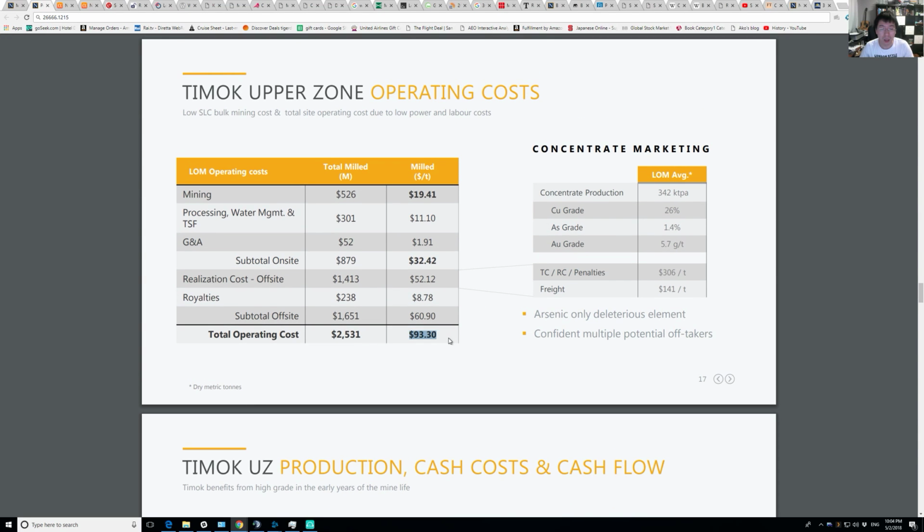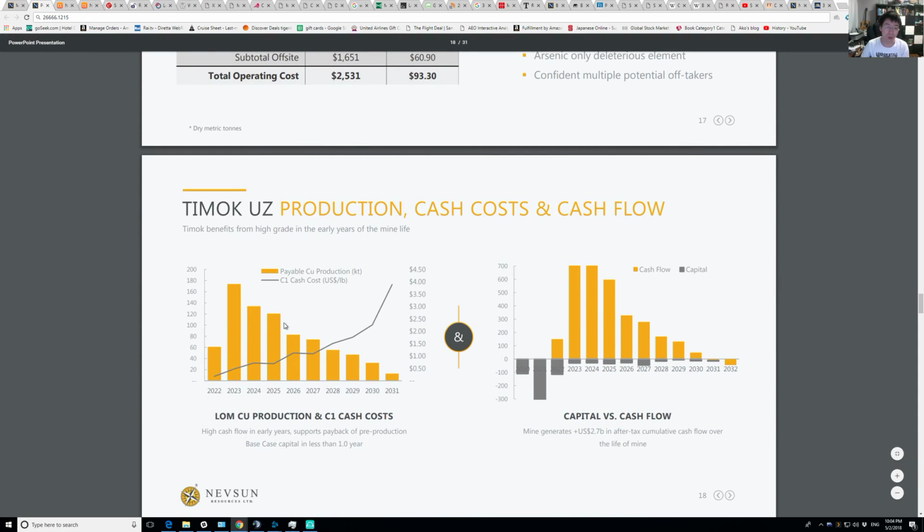And yeah, here's the number. Milled is $100 per ton. And then they do talk about, oh yeah, the arsenic grade is 1.4, so they do need to find some kind of clean copper to blend it with. Then they talk about penalties. I'm guessing this penalty applies because of the arsenic. Anyway, this is how their capital flow is going to look.